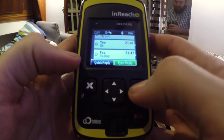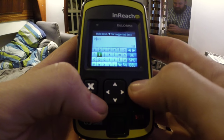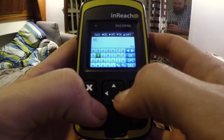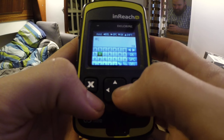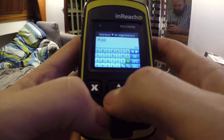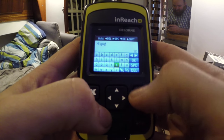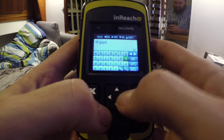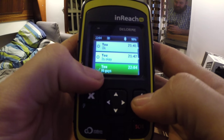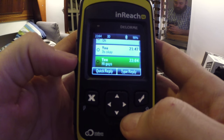So I'll go type reply, and I'll type hi guys. So I'll go H, I, and there's a shortcut. When you push the arrow to the right, you'll get a space. And then we'll go guys, so that's G, and S. Okay, let's hit OK to send. As you can see, it's sending. Now that would have been a lot easier to type on my iPhone. And the message is sent.